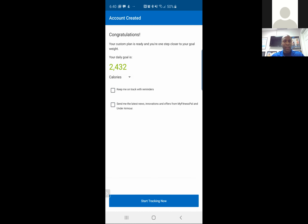So it says just based on my height and weight and the activity that I said that I do, this is what my caloric intake should be. Now, just because that's what they recommend doesn't mean that's what's optimal for me. It's just MyFitnessPal doing its thing, you know.